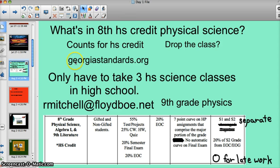You can find all the entire details at georgiastandards.org. Now let me just go ahead and tell you, this does count for high school credit. I think you probably knew that already. Even though your child's in 8th grade, this is a high school class, and it will count on their high school transcript, and hopefully it will be a good grade.